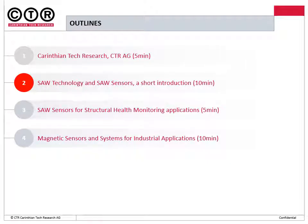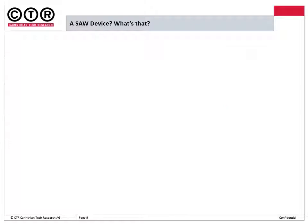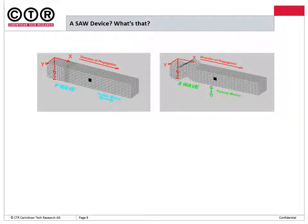We can now switch to the first of the two main scientific topics of this talk, SAW technology and SAW sensors. First of all, what is a SAW sensor? You probably all know that we can have in materials two kinds of propagating acoustic waves. You can see them here. On the left, you have a longitudinal wave. On the right, you have a shear wave.